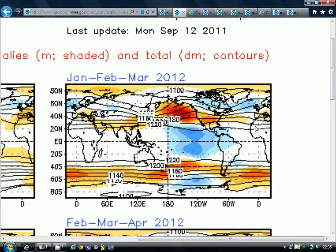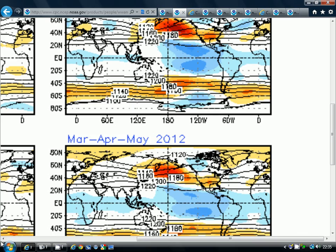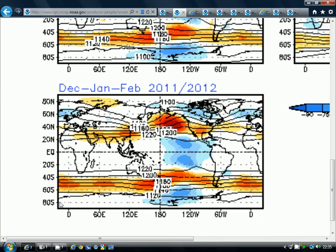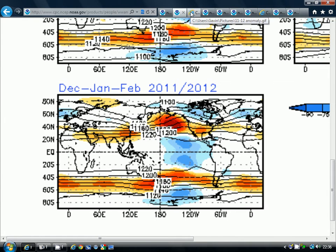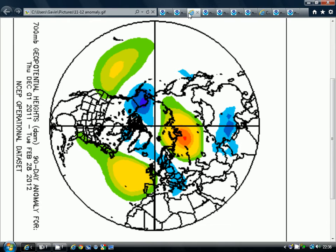If we go back to the forecast, that was the forecast for January, February, March. And we can go back again to December, January, February. That was the forecast for December, January, February. And the actual anomaly that occurred was that. I don't think that's too bad a match, really. That was the forecast. That's what actually happened. I don't think you can say that's too bad a prediction from the CFS model for August, September for the coming winter. So I think it really had the pattern fairly well nailed down in terms of the general setup. Of course, there are some differences. It's not a total match. You wouldn't expect that months and months out, but nevertheless, quite a similarity there.